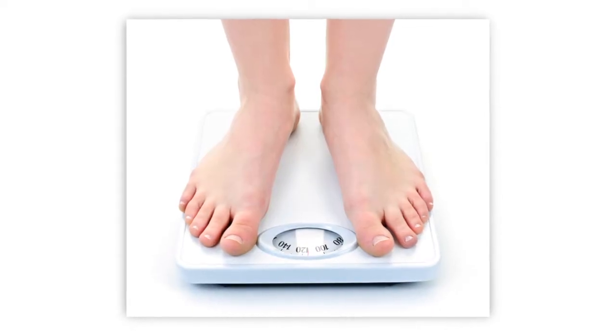I want to clarify that when I talk about diets, I am not using the word diet to mean an eating plan to lose weight. I'm actually using it with its original definition, which is a kind of eating pattern a person or community regularly eats.